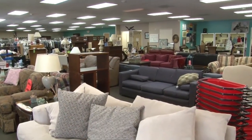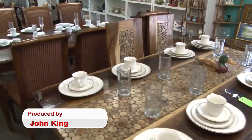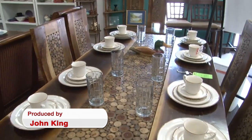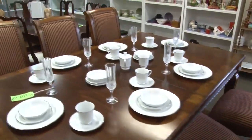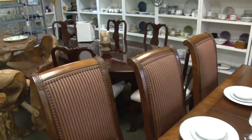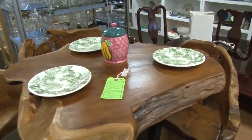We're at Tri-City Church's resale shop. We are the resale shop that benefits East Fort Bend Human Needs Ministry. We are fully funded from the resale shop, so 100% of the proceeds here go directly to East Fort Bend Human Needs Ministry. And there are probably about 25% of our funds that come in per year, or even a little bit more. It's very important for our community.